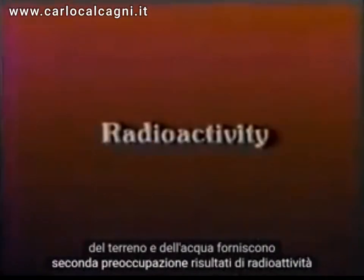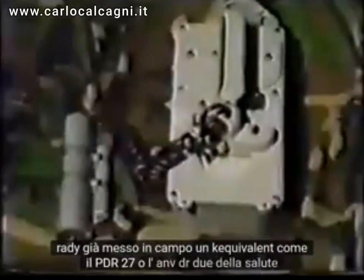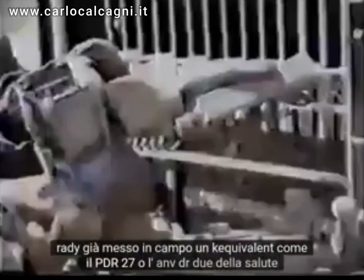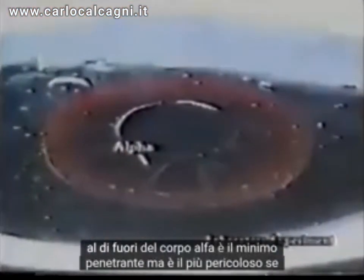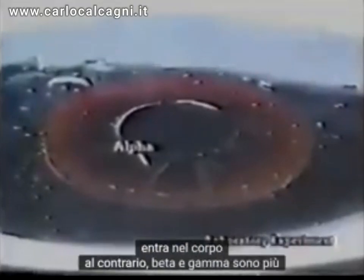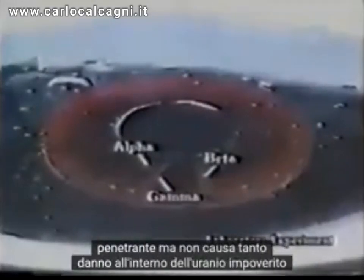The second concern, radioactivity, results from the spontaneous emission of alpha and beta particles, or gamma rays, from the atom. Radioactivity emitted by depleted uranium can be detected with already fielded radiac equipment, like the PDR-27 or the ANVDR-2. Health effects of ionizing radiation depend on whether it is alpha, beta, or gamma, and if the radioactive material is inside or outside the body. Alpha is the least penetrating, but is the most hazardous if it does get into the body. In contrast, beta and gamma are more penetrating, but do not cause as much damage within the body.